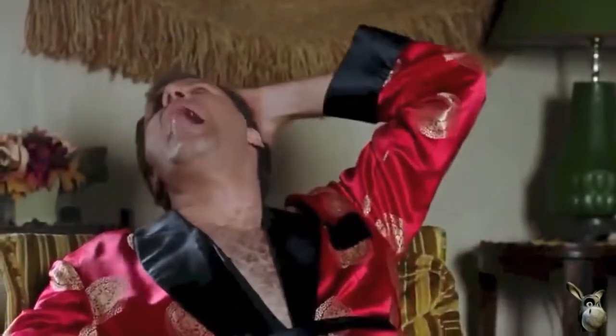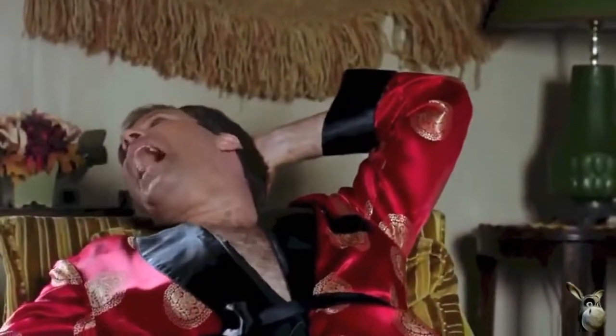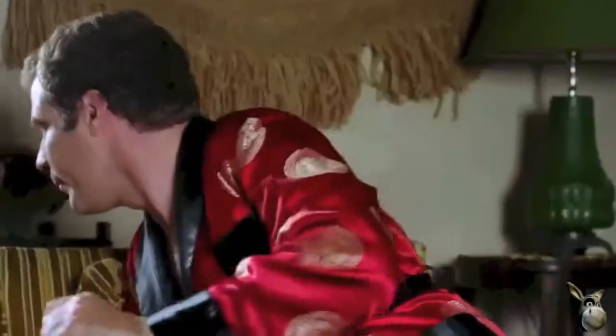You know what? I will have some meatloaf. Let's have some meatloaf. You want some? Yes. I knew you'd come. Hey, Mom! The meatloaf! We want it now! The meatloaf!